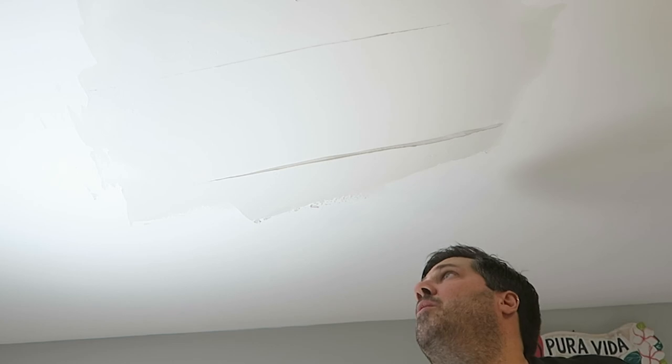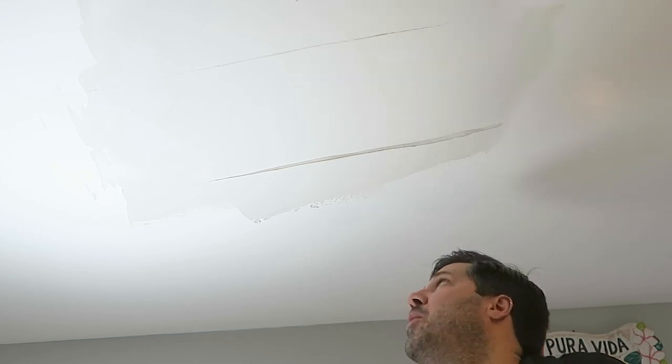The key on this step though is that we do want to try to get the ceiling as smooth as possible. We want to make sure that we cover above and beyond the tape line so it starts to feather in the ceiling. And we also want to make sure that we don't take so much off that the tape is showing again.